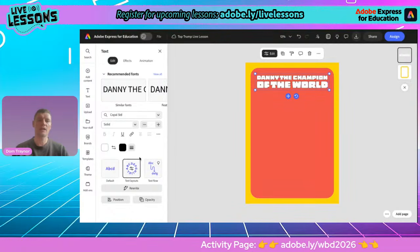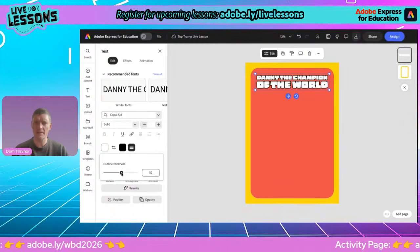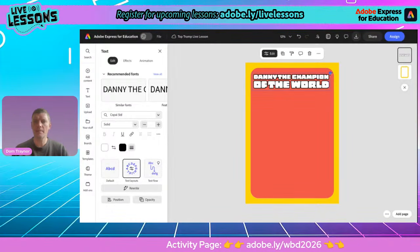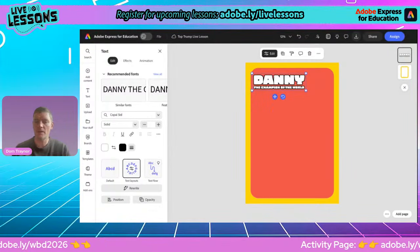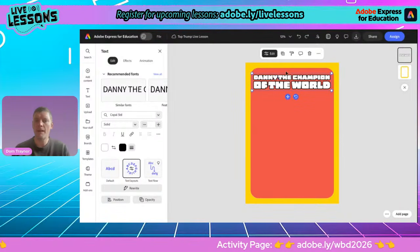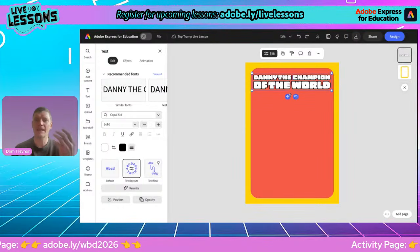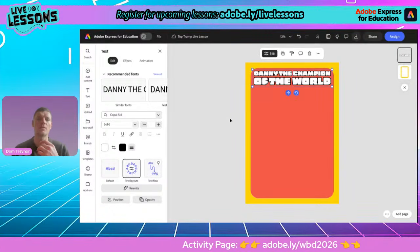So this Copal one is readable when the letters are big. I'm going to bring the outline thickness up a little bit. Yeah, that's nice. I can maybe afford to make this a little bit bigger. You can play around with where this sits. So I could go Danny, the champion of the world. And you do that by putting your cursor next to somewhere and then pressing enter or return. But I think here, this is going to be the best way for it to work. Okay, Danny, the champion of the world.